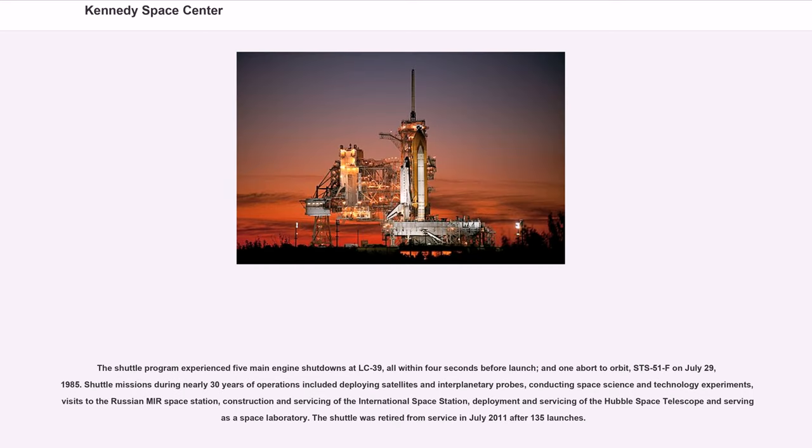The shuttle program experienced five main engine shutdowns at LC-39, all within 4 seconds before launch, and one abort to orbit, STS-51F, on July 29, 1985. Shuttle missions during nearly 30 years of operations included deploying satellites and interplanetary probes, conducting space science and technology experiments, visits to the Russian Mir space station, construction and servicing of the International Space Station, deployment and servicing of the Hubble Space Telescope, and serving as a space laboratory. The shuttle was retired from service in July 2011 after 135 launches.